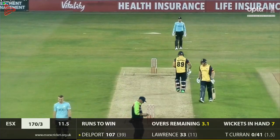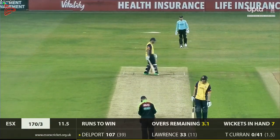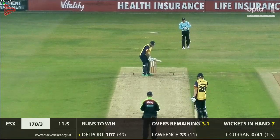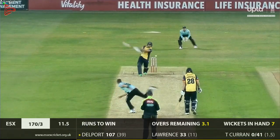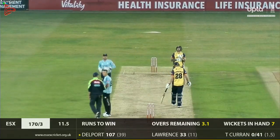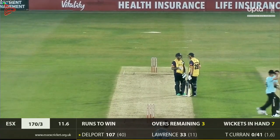Well, the Essex fans will be thinking that what a good job we had a game here, because for a while this evening we thought we might have none. 107 to Delport off 39 deliveries. It's 170 for 3. Oh, good lord, there's still 3 overs left. Off these next deliveries, Curran comes in short again, and a swing and a miss, slower delivery. Yeah, good ball that. And you could say there hasn't been enough variation from Surrey, but they have been overwhelmed really by this onslaught. 19 for the over, and Essex are 173 after 12.